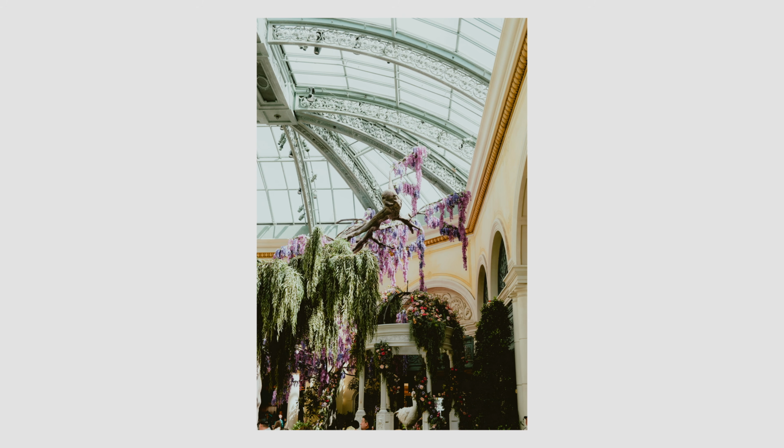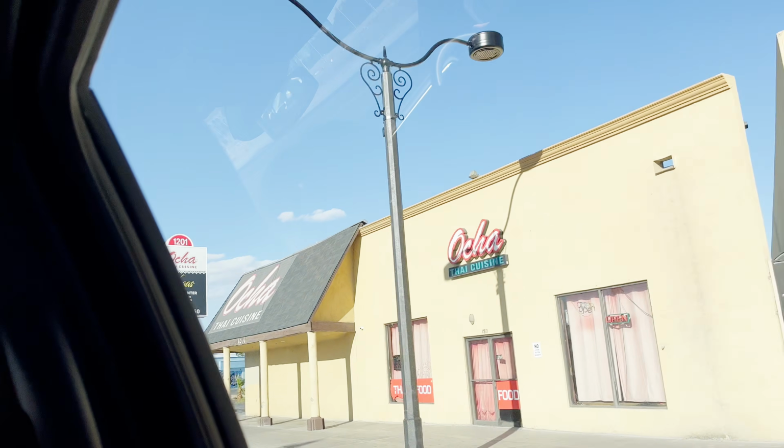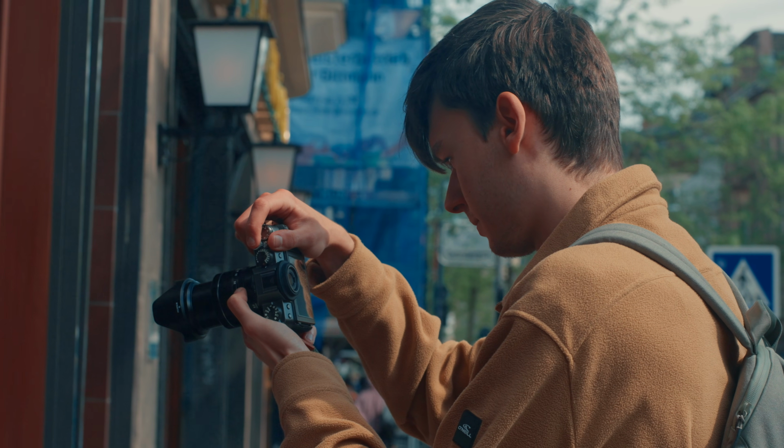The X-T30 is perfect for these types of days. I absolutely love this camera for exploring a city. Actually, I would say the X-T30 made me fall in love with street photography. It's so light, so unobtrusive, and people just don't question it.